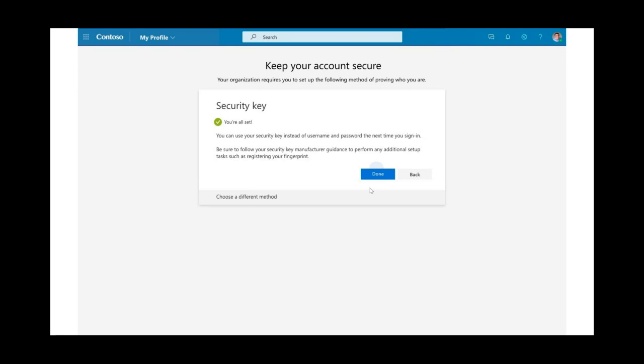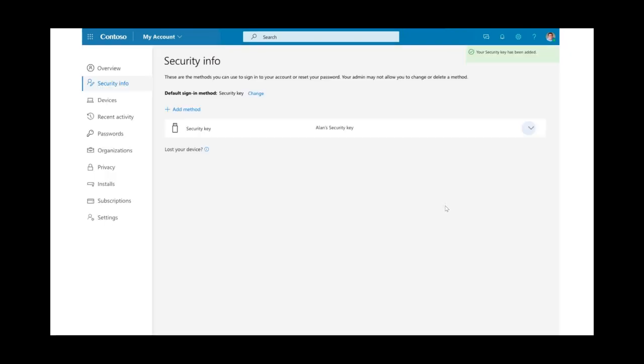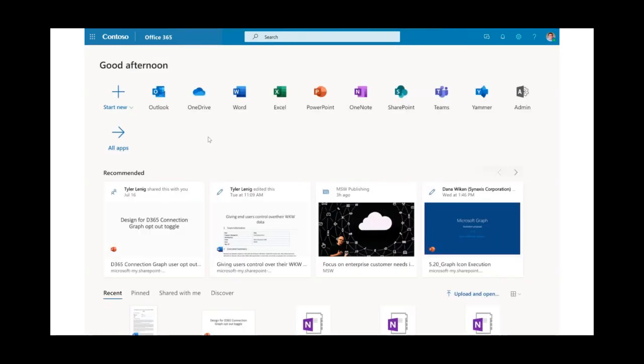And that is it. It's that simple. From our perspective, this seems to be a very simple user experience. It's just like registering a FIDO2 security key on Azure AD portal with the benefit of never entering a password. So now the user has access to all of their resources within the organization, and they can begin working and enjoying a passwordless experience.